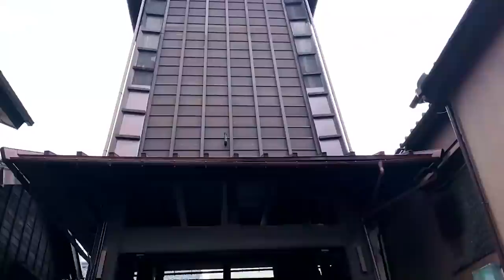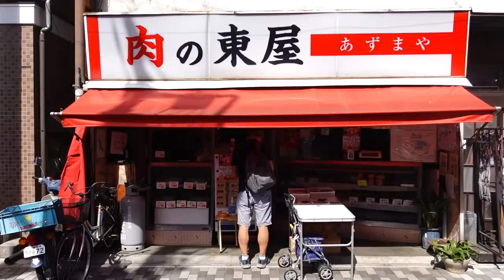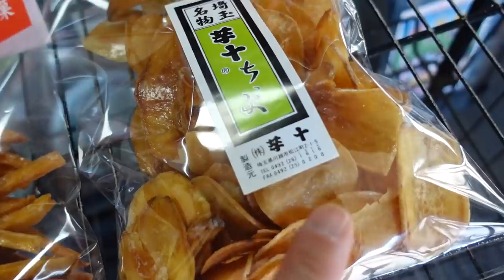So in this video, we're going to be walking down this shotengai. That's where the hotel is located, the place we stayed at the last time. This shotengai used to be the center of Kawagoe. So we're going to be eating a lot of food. We're going to be visiting a store that has about a 100-year history. They make the best sweet potato snacks in town and so much more.